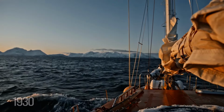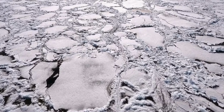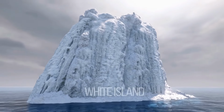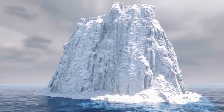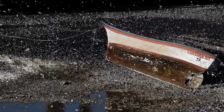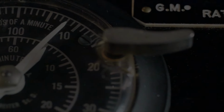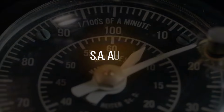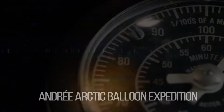In 1930, a team of Norwegian scientists sailed around the Arctic Ocean, conducting research on the seas and glaciers. They reached White Island, a dangerous and icy land no human had set foot on before, or so they thought. The scientists were shocked to discover the tip of a small boat sticking out of the snow. Frozen inside the boat, they found scientific equipment and various personal items, including a jacket monogrammed S.A. Andrée. They had discovered the wreck of the famous Andrée Arctic balloon expedition.